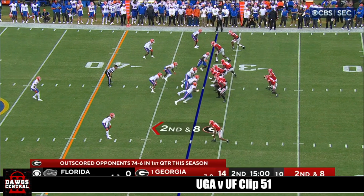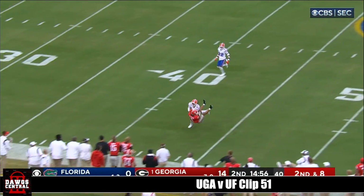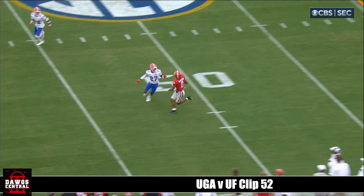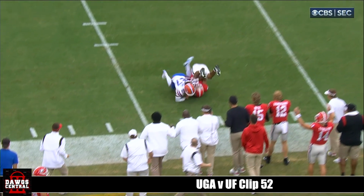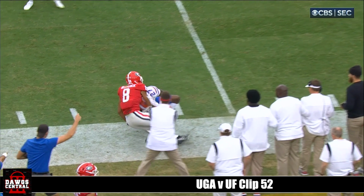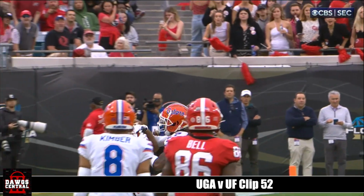Their 4th offensive possession of the game. Stetson Bennett going to go deep near sideline. Got it. I thought Georgia had it. I thought right there he comes down with it. Before he got down, I think it was ripped away on the play. What a play. Great defensive play.